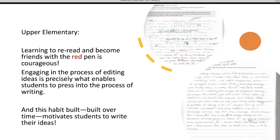Prepositions, adverbial phrases. No, you're going to pick up your pencil and write a sentence about shoes.